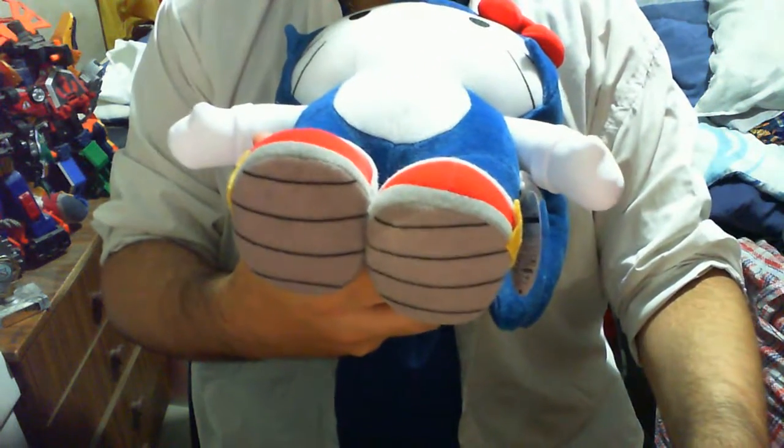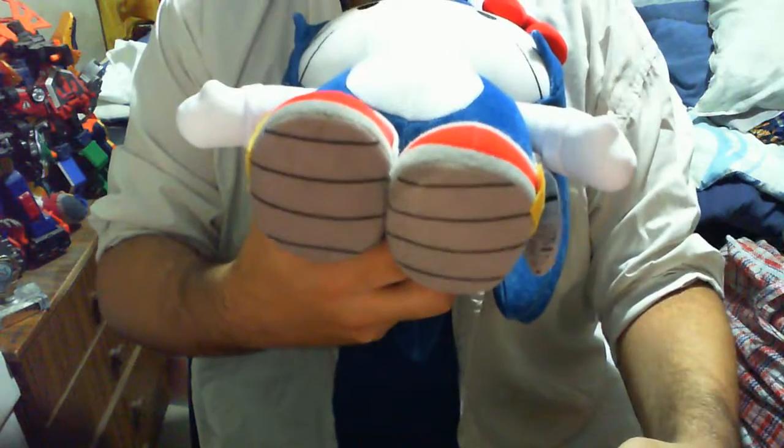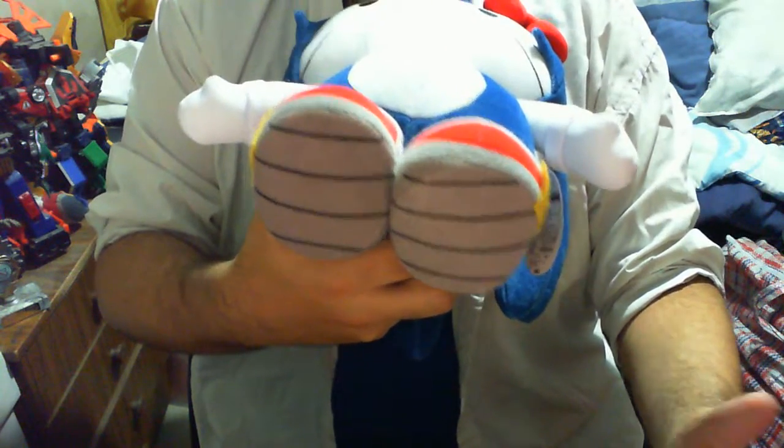And one of the things that they didn't have to do, but they did, is of course you've added what's the wording? Not grips. Grooves on the actual soles of the shoes to indicate that it is a shoe, of course. So it is extremely adorable in terms of its actual design.